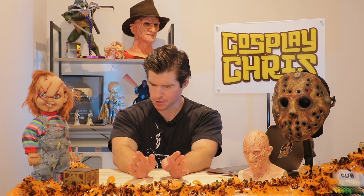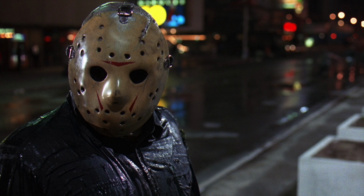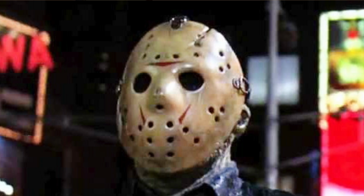So at number 4, this is probably going to upset a few people, but that's fine, it's all subjective, the Jason Takes Manhattan look. The film is shit, don't get me wrong, but I love the look of this costume. I love the way Kane Hodder moves in this costume. I love the hockey mask. I love the direction they took with the hockey mask and the costume. I love the different placing of the decals.